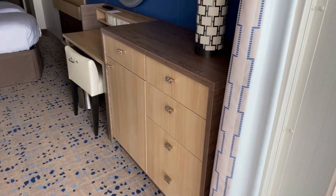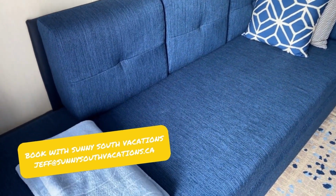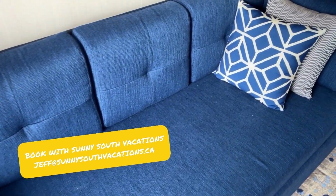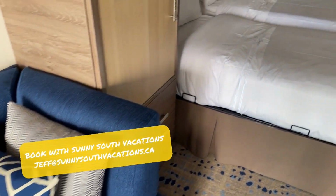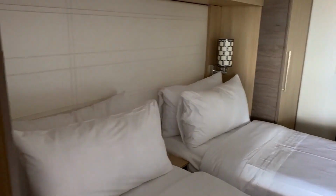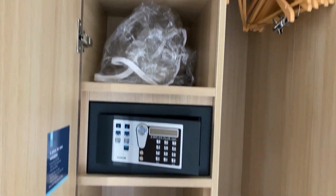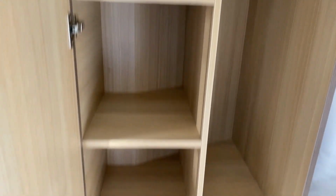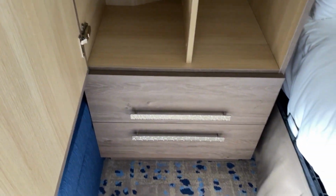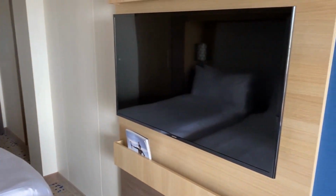There's the beautiful dresser. Lovely couch here, which likely converts into a bed if you happen to have three or four people in the stateroom. We'll open up the closet here and take a little look in there. Lots of hangers, shelving, a safe if required, and some more drawers down the bottom. Beautiful 42-inch television.